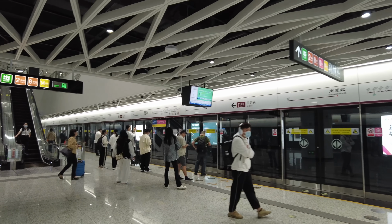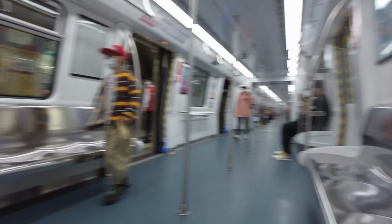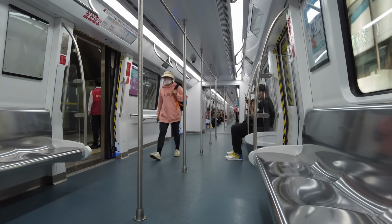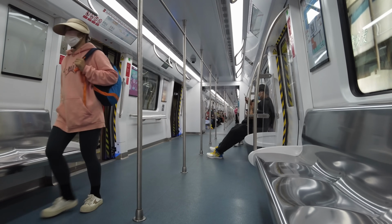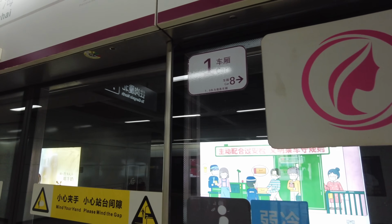times. Now that we are riding the train, we can notice many details that continue to put the user first. As you ride, you'll find seats for people with disabilities or for the elderly, as well as entire train cars that are just for women. Though again, some further education is required because many men still do take these cars.